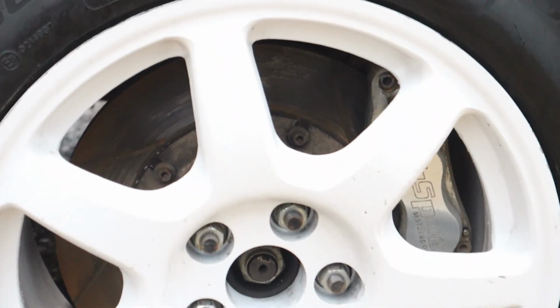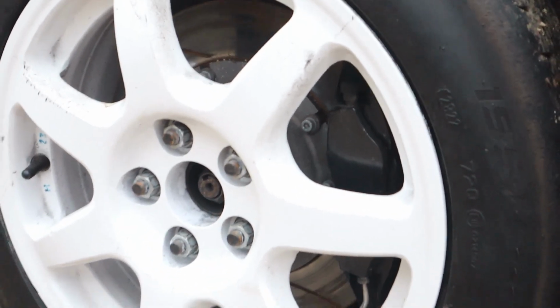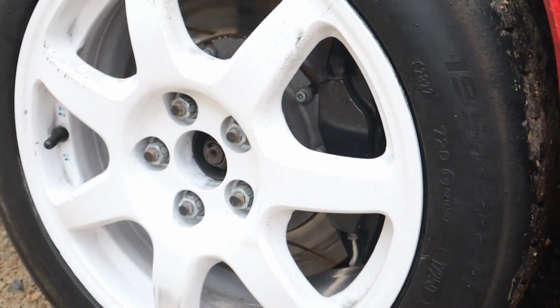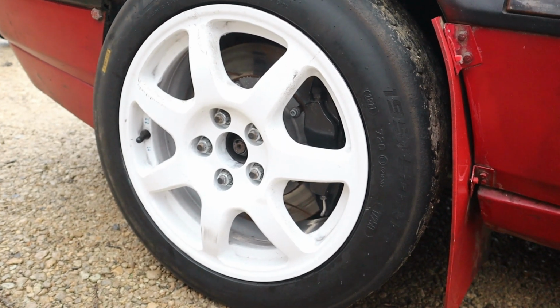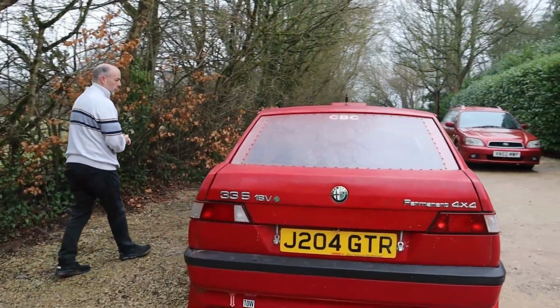He's running 4-pot 300mm Tarox front and rear brakes. The thing stops when you hit that pedal. There's a lot of modifications on this machine.